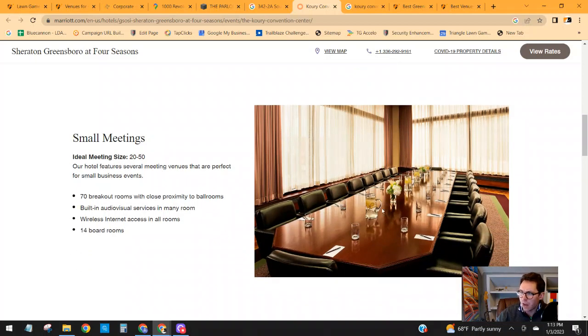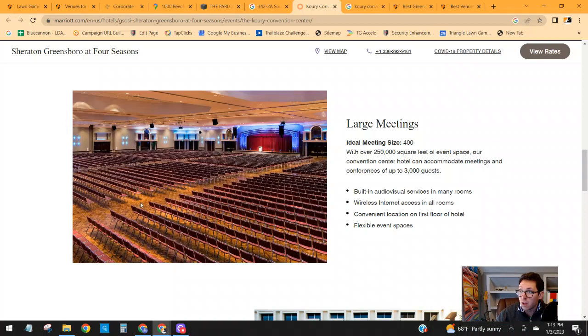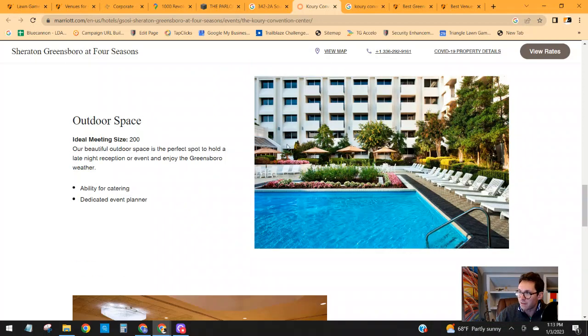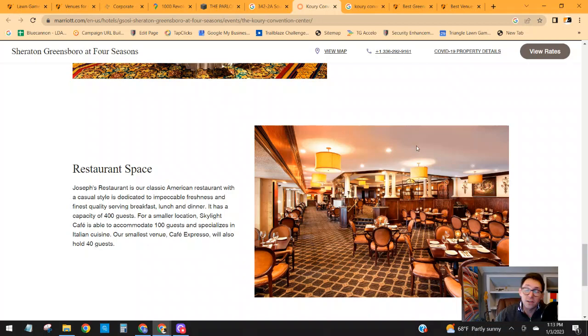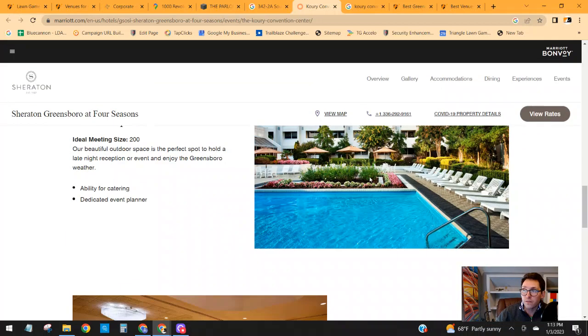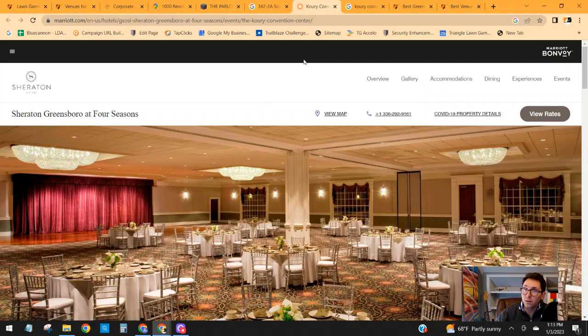They do have different options. They have conference rooms, they have large-scale meetings, they have their outdoor space, banquet rooms and such, and then they even have a restaurant space. So the Quarry at the Sheridan is definitely one of the more popular and the largest corporate event spaces in the Greensboro area. So, if you're looking for that kind of thing, definitely check it out.